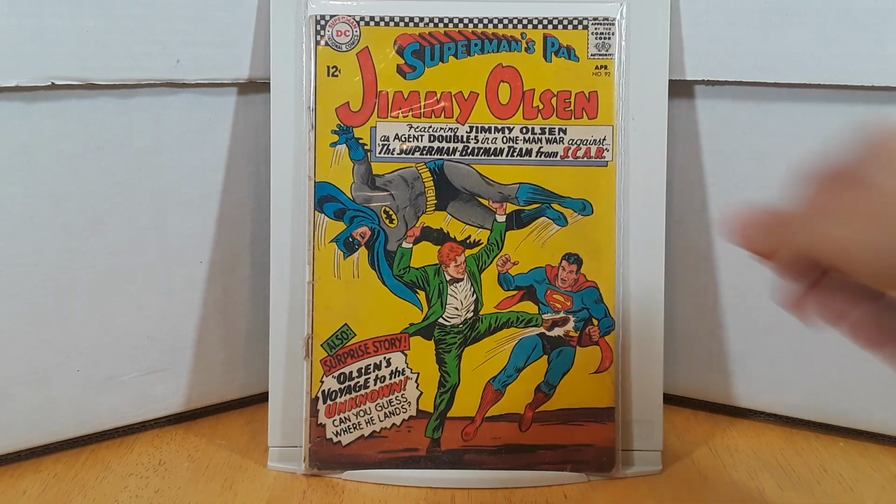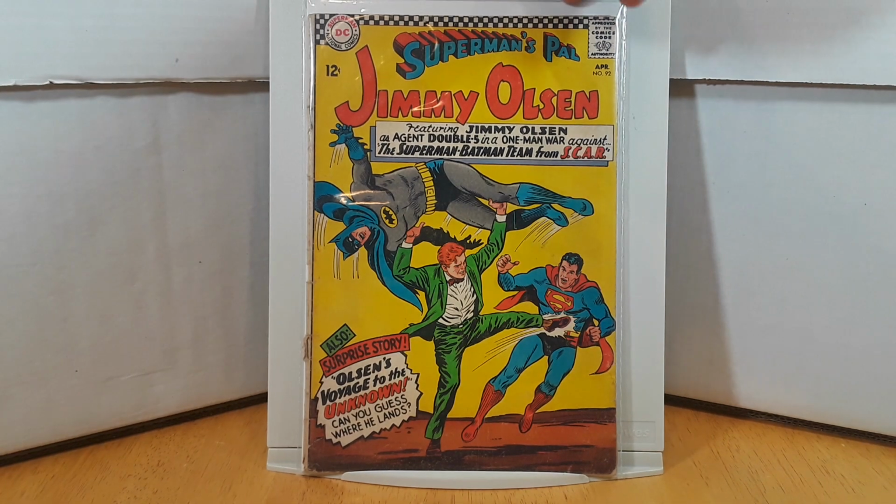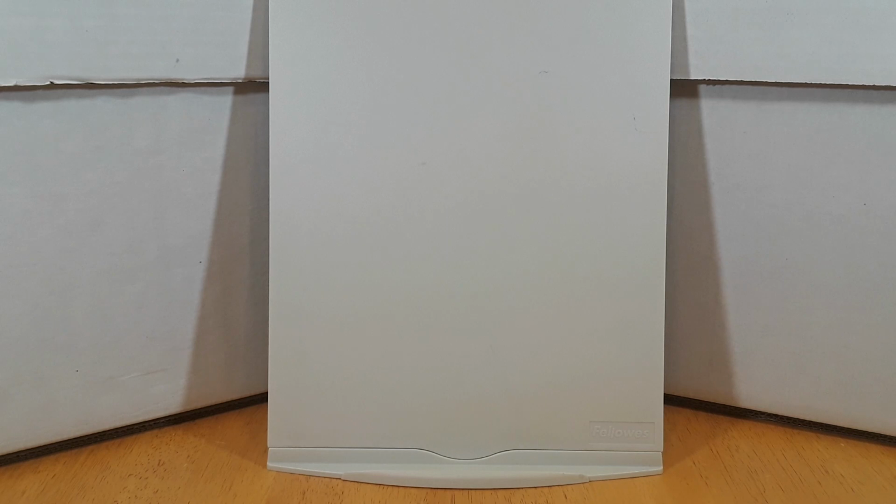And I always grab cheap Silver Age when he has it. This is a beat up Superman's Pal, Jimmy Olsen, #92. Again, it's beat up, but Silver Age stuff for $1. I don't really care about the condition. If it's a superhero title, if it's something that looks cool, I'm going to grab it for $1. I mean, you can't go wrong. These I find readily in dollar bins.